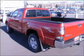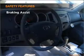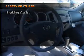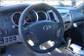power windows, power steering, and AM/FM stereo with a CD player. And for your peace of mind, the following safety equipment is included: front ventilated disc brakes, passenger airbag, side airbag, curtain head airbags, stability control.